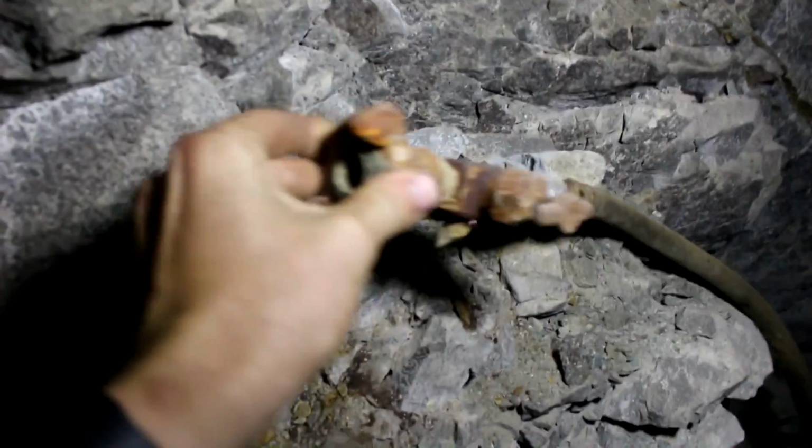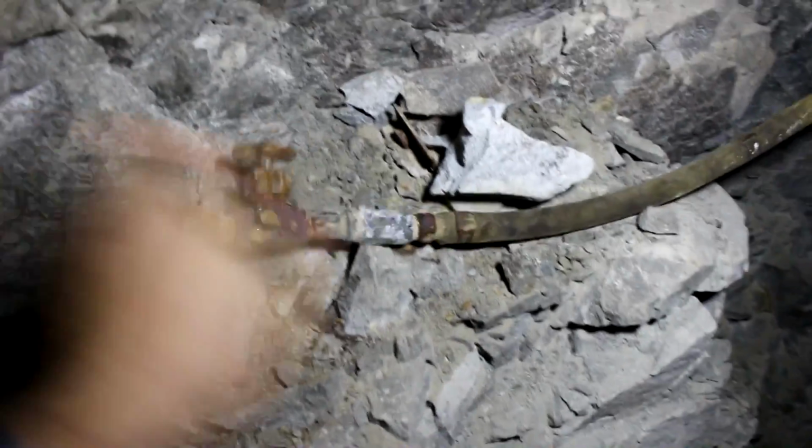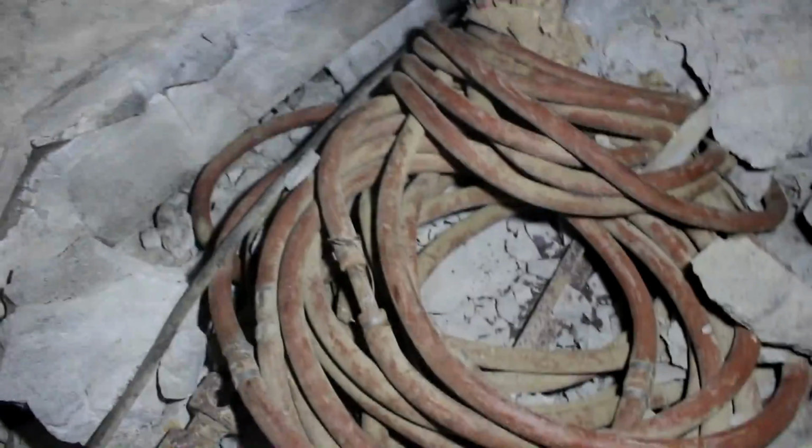Hey, there's an air fitting. Yeah, that'd hook right up to the air compressor. It's a bit rusty, but I'll definitely take that with me.